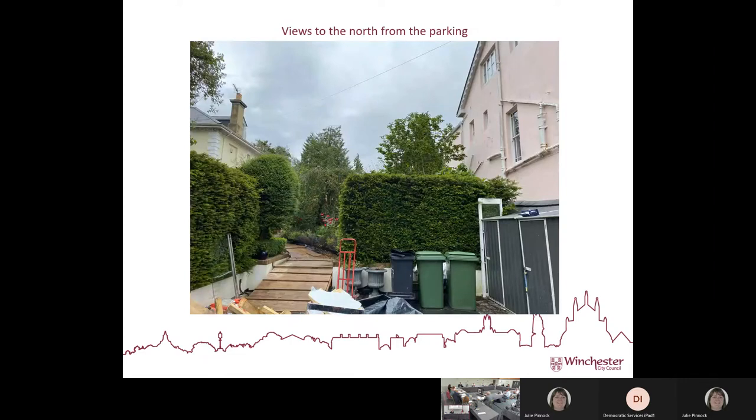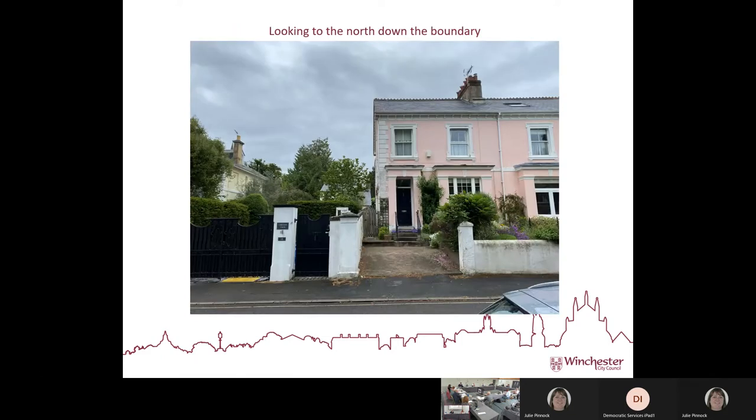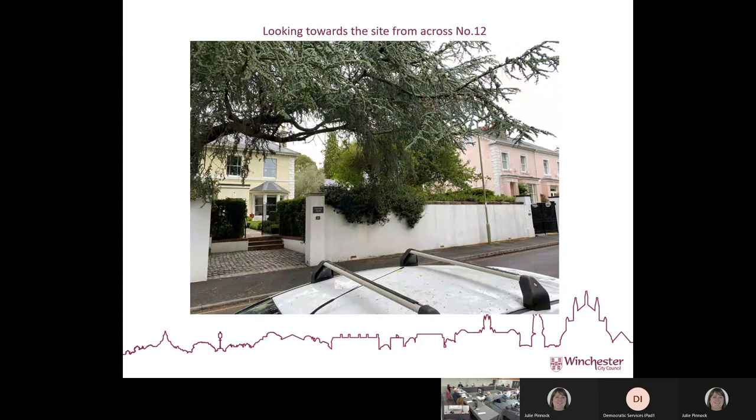Here we have a view to the north from within the parking to the site itself, with some dense hedging to the front which will be retained, as well as a tree. Followed by a look down from the north, down the boundary between the site itself and number 8. And a look towards the site from across the front of number 12 from the opposite side of the road.